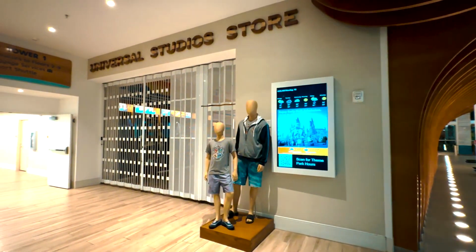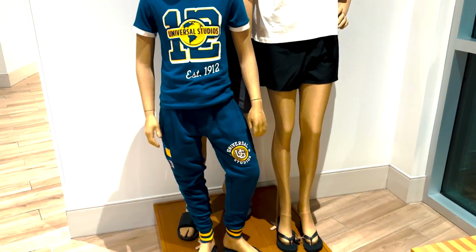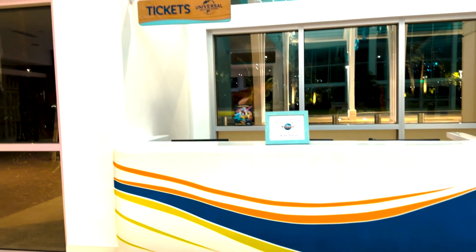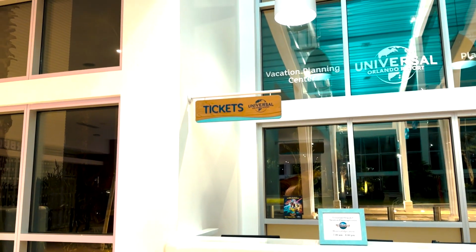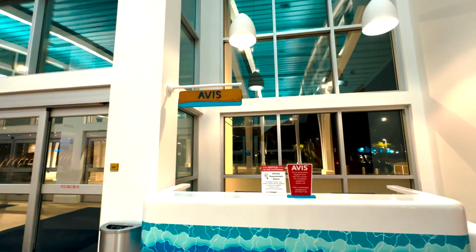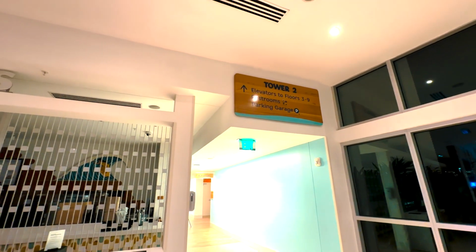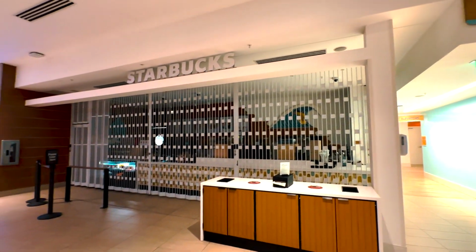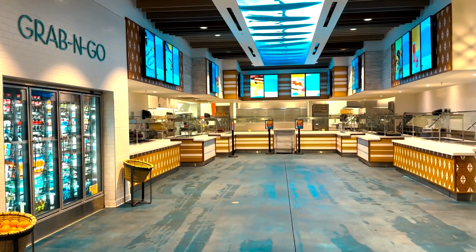As with all Universal Studios resorts, you do have a really nice gift shop. Of course, it's closed at the hour that I filmed this. And this is the Vacation Planning Center, where you pick up your tickets. And on the opposite side, you've got the Avis rental car desk. I've also said in other videos how much I love that there is Starbucks in the lobby at these resorts.